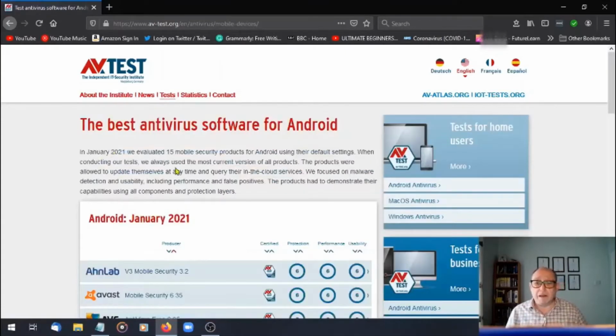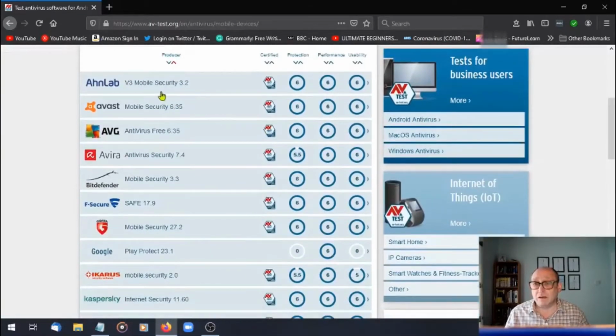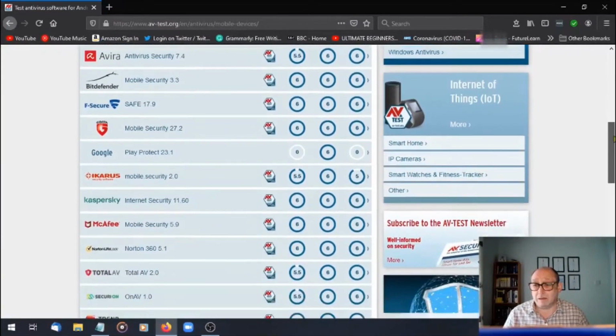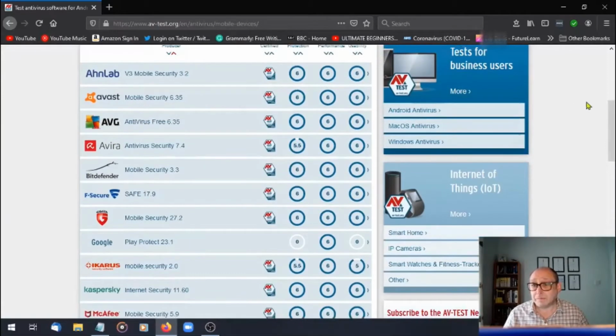So here we can see the latest test was done in January 2021. And there's a list of the vendors. Some of these are going to be familiar brand names, others not so. Let's have a quick look down here. Most of you will probably recognise AVG, McAfee and Norton. And that's just three of the most common ones out there. We're looking at Google Play Protect.